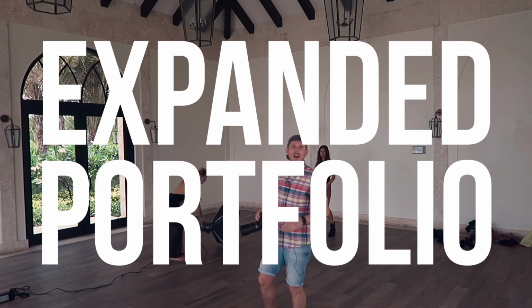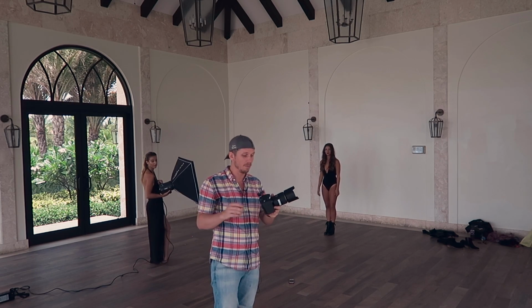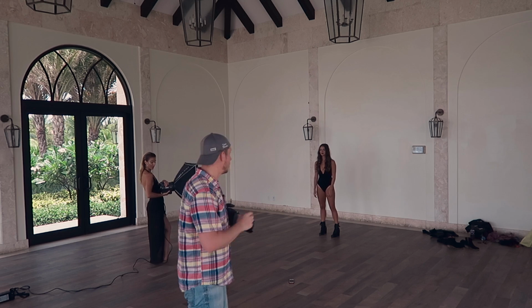It's amazing. Okay, so if I look a little hot and sweaty now, that's because we just took about a 45-minute break because I forgot this little thing here which controls my light. Don't do that when you shoot.